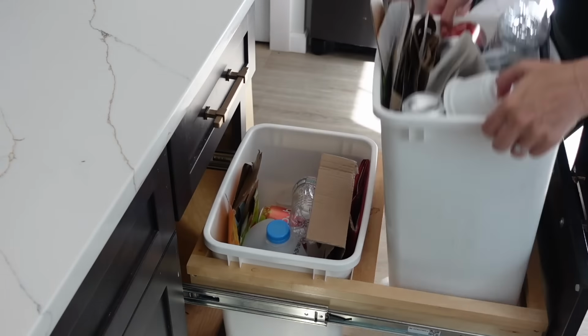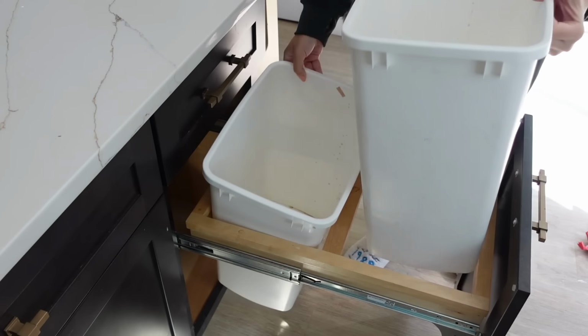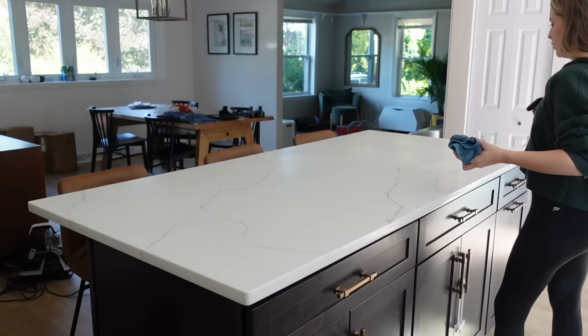And as usual, my recycling was completely full, so I had to take that out before I could get to wiping down the island.